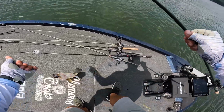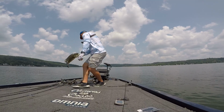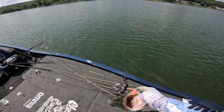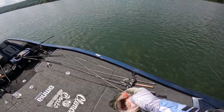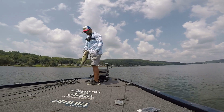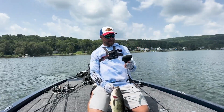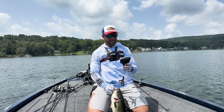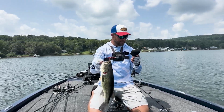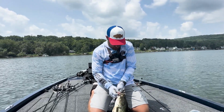Oh yes, sir. Dude, big ones over here, boys. Dude, I just keep going in circles around this one little small grass patch, keep getting a bite here and there. Look at that. This is nuts. That one small little area where I caught that 3.70, I keep going back and forth, and I just keep getting bit. All right, that fish is gonna replace a 2.90, another 2.91.